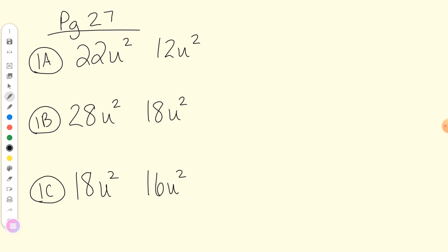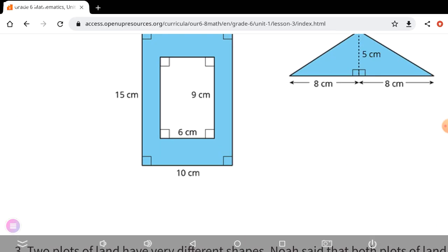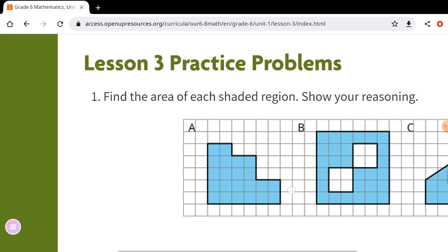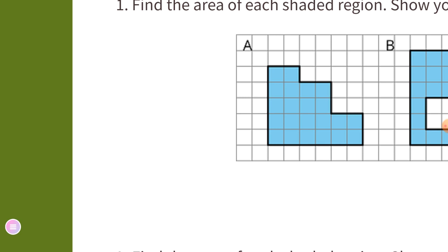Okay, so for 1A, the correct answer is 22. So if you got anything else, yes? Wait, on 1B, I got 36. 36? Okay, so if you got anything else, when we rework it, just rework it on your paper, okay? So raise your hand if you got 22 for 1A. Okay, Sadie, come up, show us what you did, bring your book with you. So Sadie is going to work 1A. While she's working 1A, I'm going to come around and check for completion.